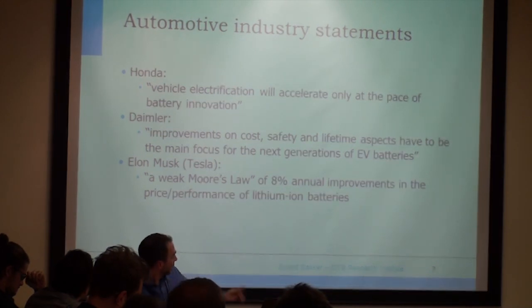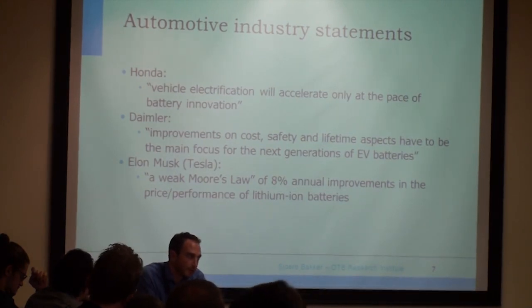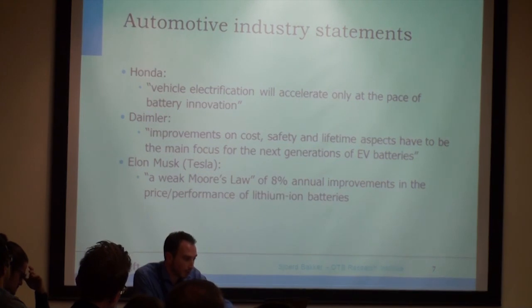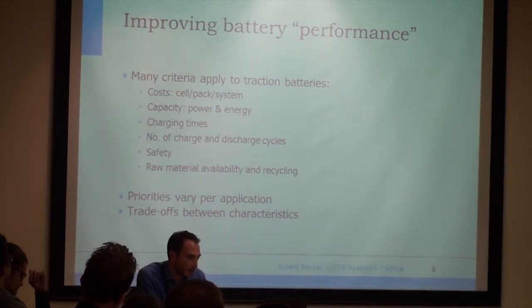Some quotes. The one below is from Elon Musk, the CEO of Tesla, which is one of the challengers in the automotive industry, solely focusing on electric vehicles. He makes a reference to Moore's law, and he says there's an 8% annual improvement in batteries, consistently over the last so many years, and this is likely to hold in the future as well. So batteries are crucial, and they are widely expected to improve, but why is the question.